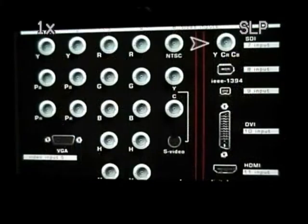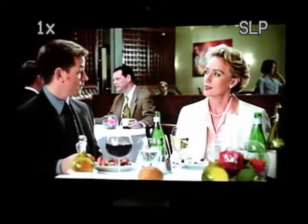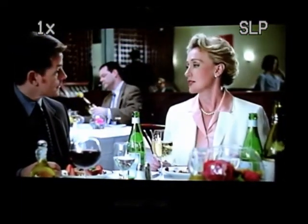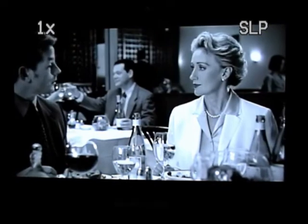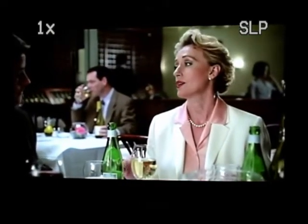You'll also read about Y, CR, CB signals. The C means the signal is digital. In RGB space, all three channels are full bandwidth. In the Y, CR, CB domain, only the Y channel is full bandwidth. The CR and CB channels are half the bandwidth of Y. Alan, if you would take over from here.